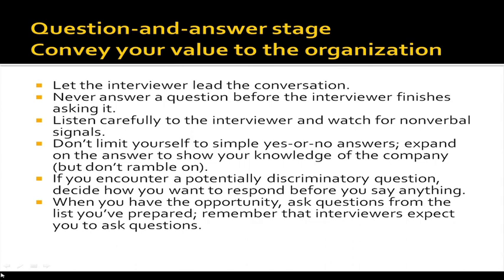In this stage, let the interviewer lead the conversation. Never answer a question before the interviewer finishes asking it. Listen carefully to the interviewer and watch for nonverbal signals. Don't limit yourself to simple yes or no answers. Expand on the answer to show your knowledge of the company, but don't ramble on.